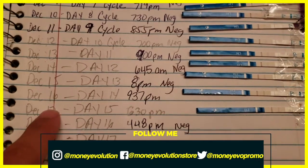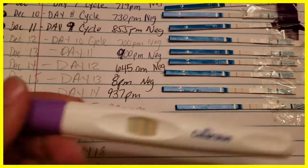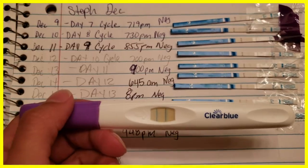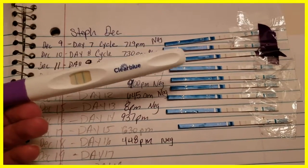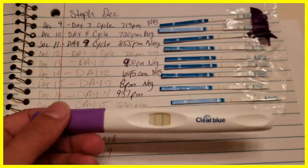I tested again the next day in the morning, which was Monday, on this one, and I got double lines. Once again I was like, that can't be true. I don't feel like I'm ovulating because I didn't see the discharge. Well, it turns out that when you have your surge, you don't necessarily ovulate at that time. You will be, though.